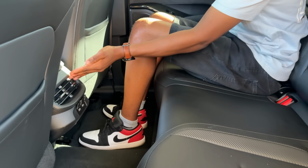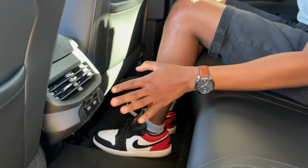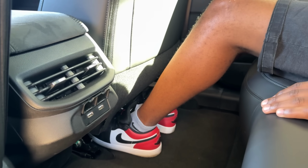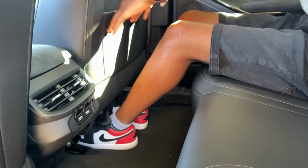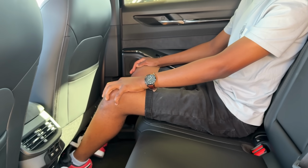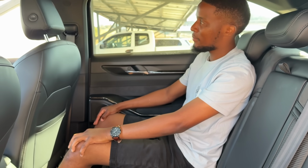Here you have rear air vents. You have 2 USB ports. I haven't yet found a Type-C port in this car as yet. But in terms of the overall space, your legs, your knees, all of you will be happy. I don't think anyone is going to complain. This is a solid family car. Proper stuff.